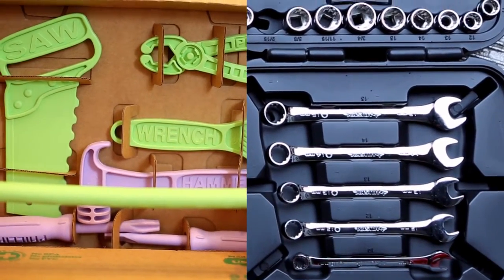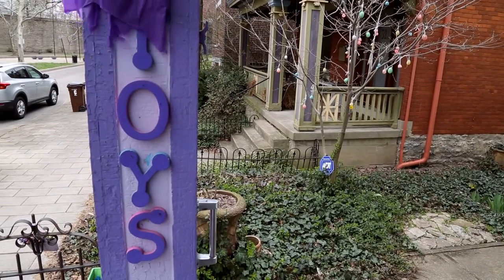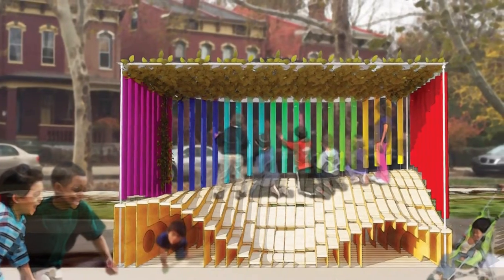I saw this as an opportunity for me to become better known. I thought that having this wonderful installation in front of my shop would draw attention to who I am and what I do. Mountain Tunnel Xylophone.